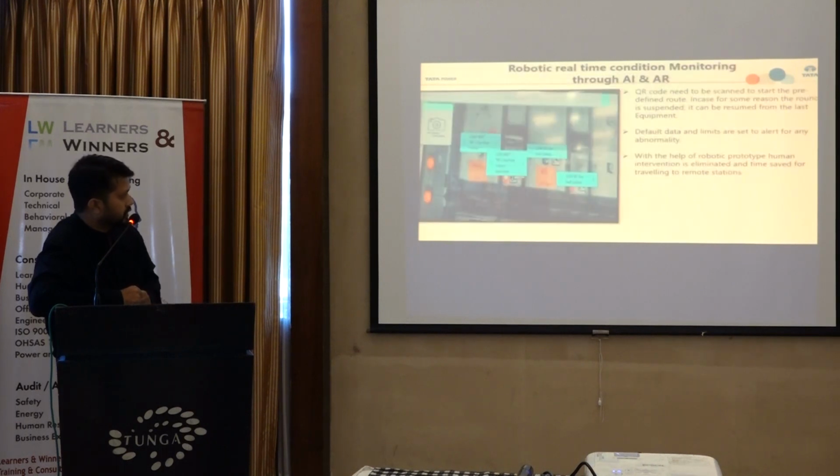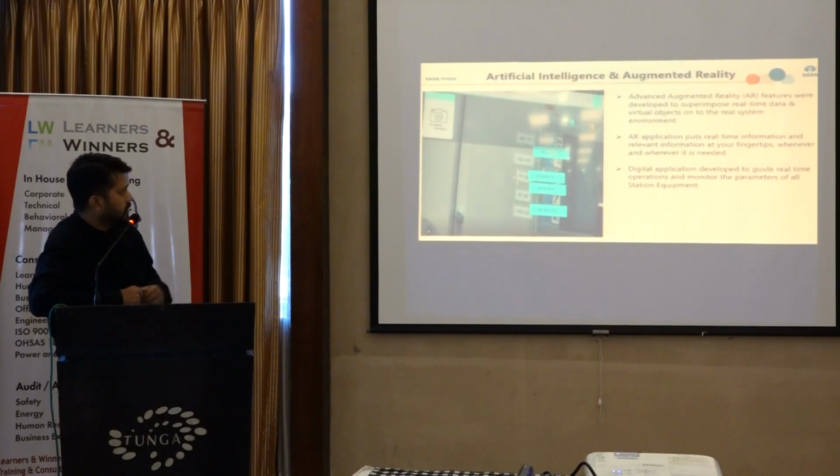So as you can see in the previous slide, we have installed particular barcodes in front of particular LEDs. With the help of the camera and image analytics, we have captured the normal and abnormal conditions. By AR and AI application, we are continuously monitoring and comparing the images, and if there is a difference, it can pop up an alarm.